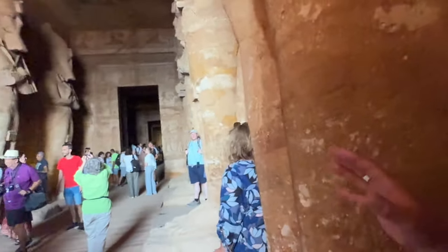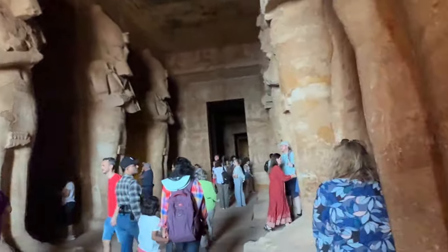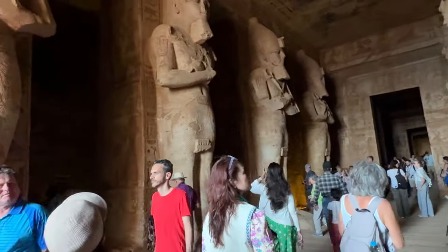Inside the temple of Abu Simbel, there is a big hall with about 8 statues, and all of them are of Ramses II. He really loved himself. And it's amazing, these statues.